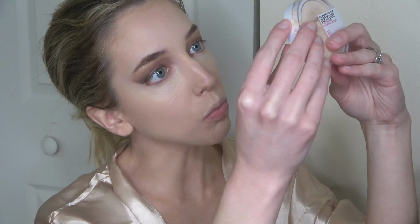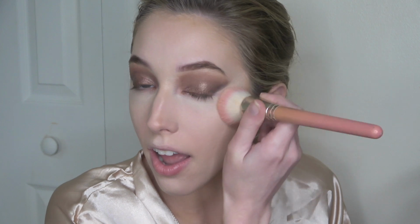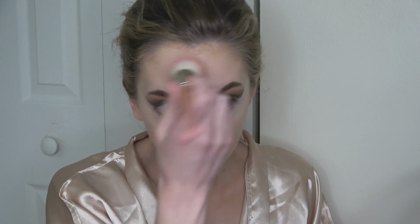I have this Maybelline Super Stay Full Coverage powder in 102 Fair Porcelain. I did have the Maybelline banana powder, but I feel like it makes my under eyes too dark. And normally I don't really care. I will still use my banana powder, that's fine. But for the wedding, I just want my under eyes to be lighter than normal, because from what I've seen of bridal makeup being done, the under eyes are very much lightened, and if I can get that as much as possible, that is what I'm going for.